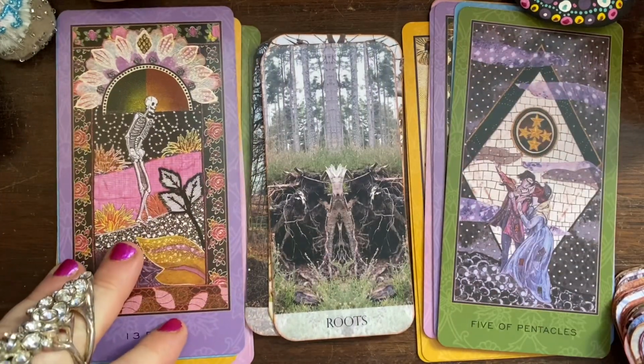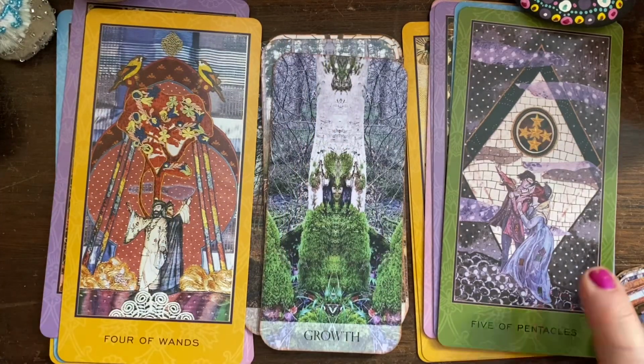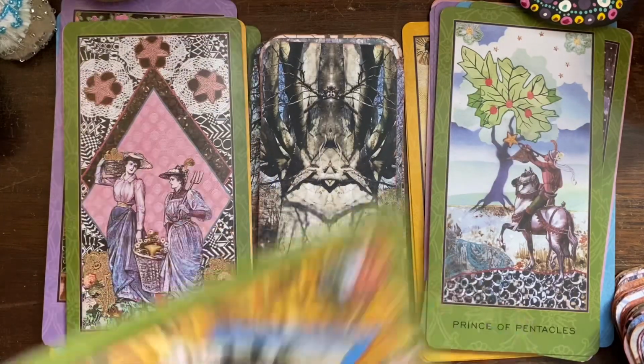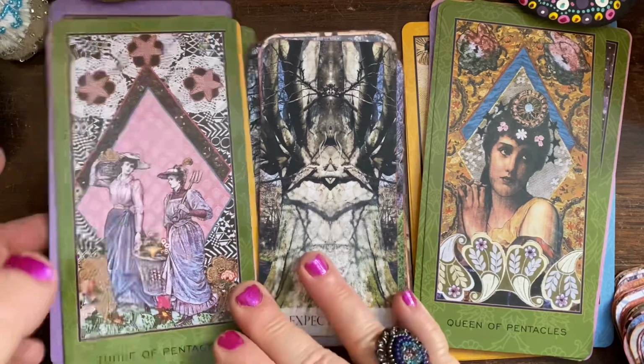But don't you think these look great as well? Oh my gosh, I'm so excited with these pairings. Oh, look at this. So wonderful. I love it. So I can't wait to work with this pairing as well.